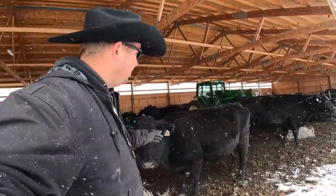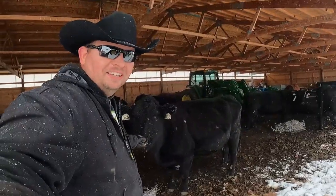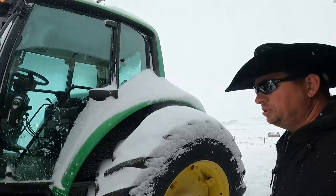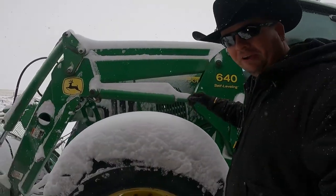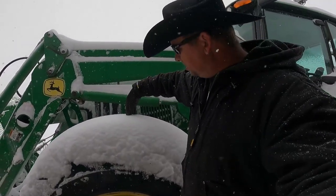A whole bunch of cows up here hiding out in the barn. Not a bad place to be at all for you. But we're here to get a tractor, which we have right here. So this will give you an idea of how much snowfall we've had already. So this is a pretty protected area, not much windy, blowing snow.